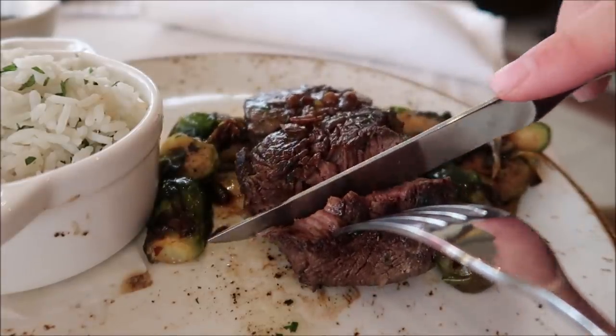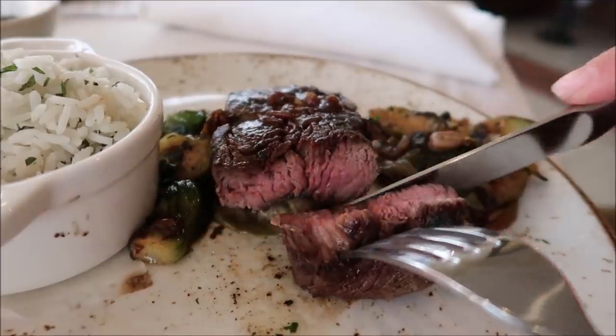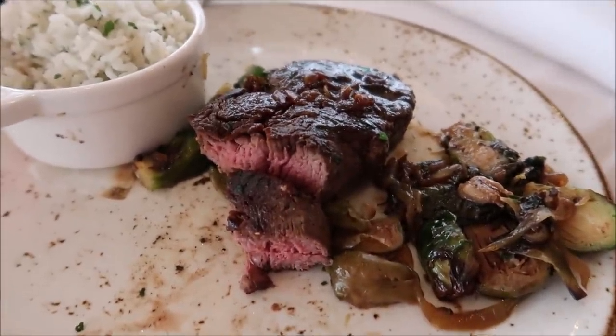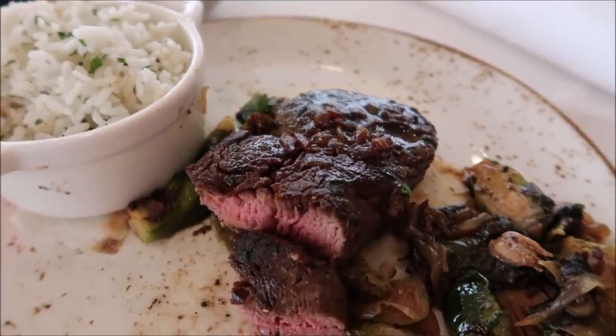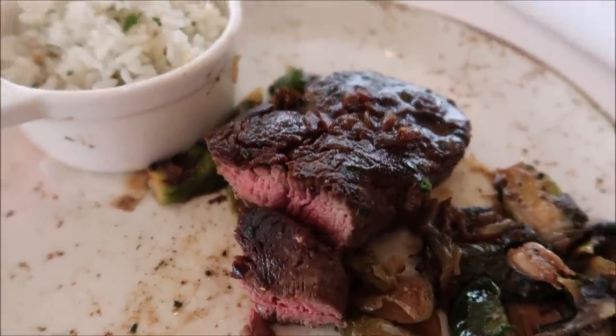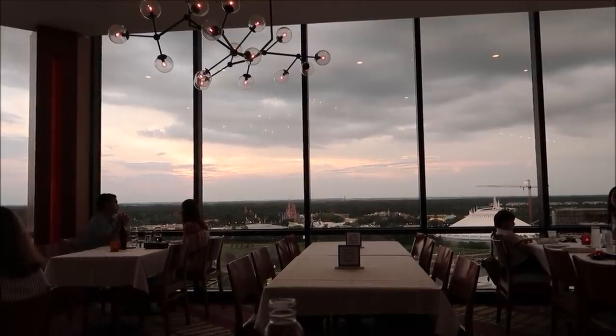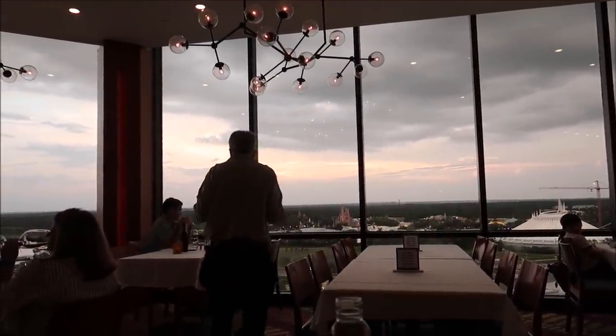Oh, look at that. I feel like the tinier the steak, the tinier the pieces you cut up, because you want to enjoy every single bite. But here we go. It is phenomenal. Oh wow, literally just melts in your mouth. I know a lot of people say that about steaks, but this literally dissolved in my mouth. The sun is definitely setting. Look at that, just literally disappeared. It was just right there and now it's gone.